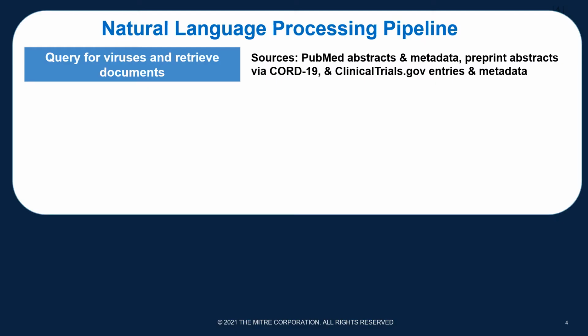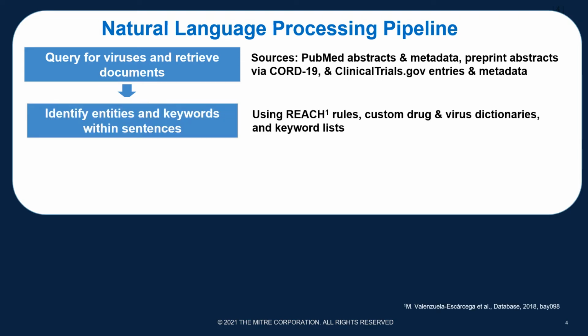Here's our NLP approach. First, we query for viruses and retrieve documents. Our sources are PubMed, LitCovid for preprints, and clinicaltrials.gov. Then we use a two-step rule-based NLP approach. First, we identify entities and keywords within sentences. And for this, we modified Reach software from the University of Arizona.